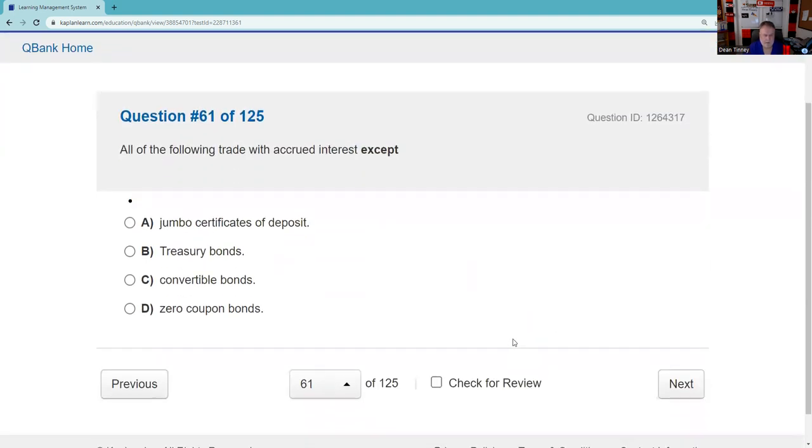Oh, well, here we go. Which of the following trade flat without accrued interest? Zero coupon bonds trade flat, no calculation of accrued interest, right? Treasury bonds have accrued interest. Convertible bonds have accrued interest.